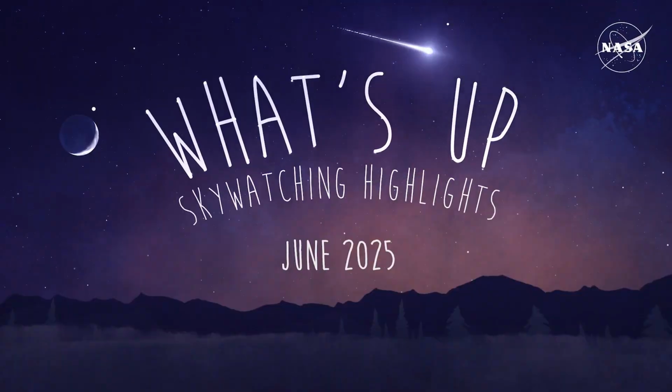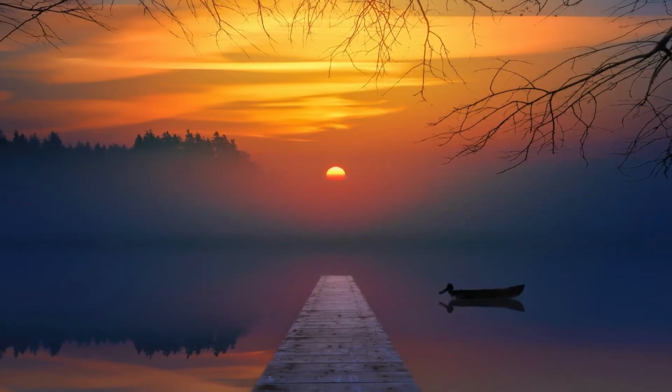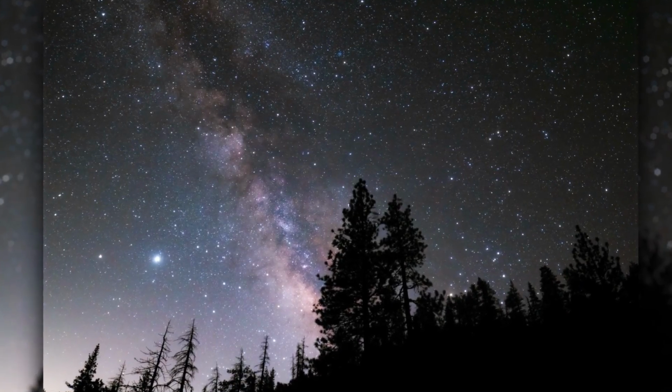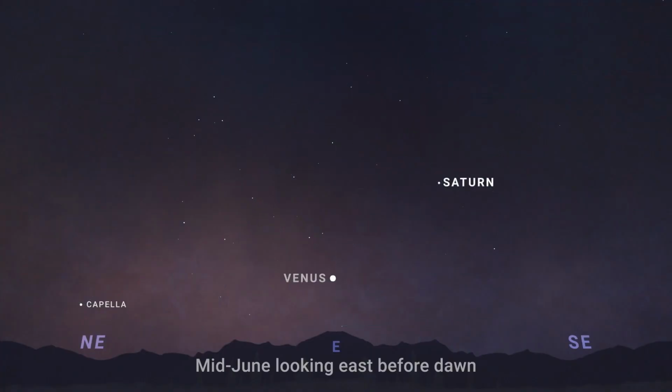What's up for June? Mars grazes the lion's heart, a connection to ancient times, and the galaxy in all its glory. Starting with planet observing for this month, find Saturn and Venus in the eastern sky during the couple of hours before dawn each morning throughout the month.